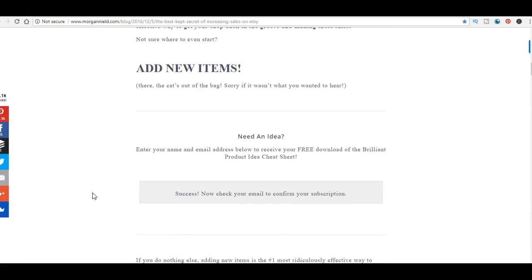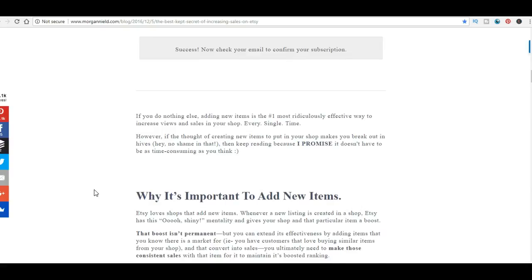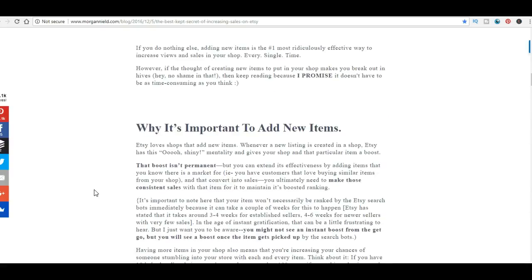Add new items. Need an idea? All right, so why is it important to add new items? Etsy loves shops that add new items. Whenever a new listing is created in a shop, Etsy loves this new shiny mentality and gives your shop and the particular item a boost. That boost isn't permanent, but you can extend its effectiveness by adding items that you know there is a market for, that customers love buying, similar items from your shop and that convert into sales. You ultimately need to make consistent sales with that item for it to maintain its boosted ranking.